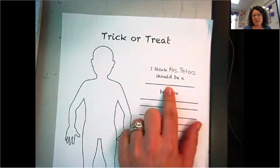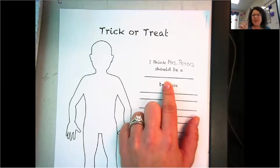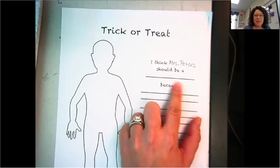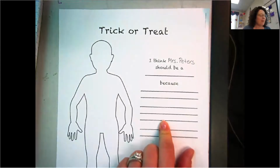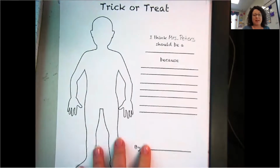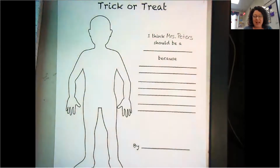And what do you think I should be? Do you think I should be a princess? Do you think I should be a mermaid? Do you think I should be a character from The Descendants or from Frozen? You get to pick. So you write down what you think I should be, and you write a reason why, a nice reason, and put your name at the bottom, and then you decorate me as the Halloween costume that you picked. What I want you to do, crayons, markers, colored pencils, whatever.